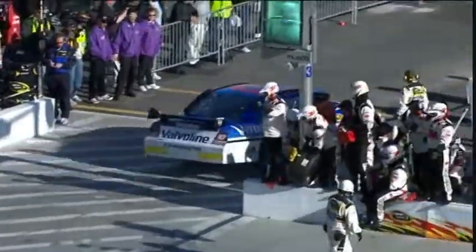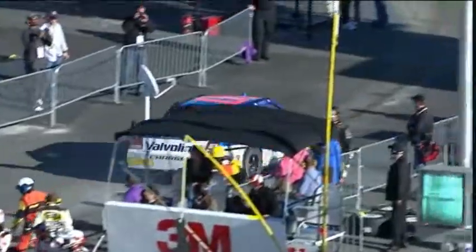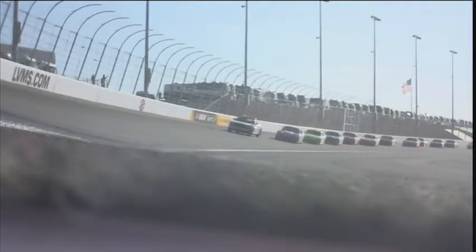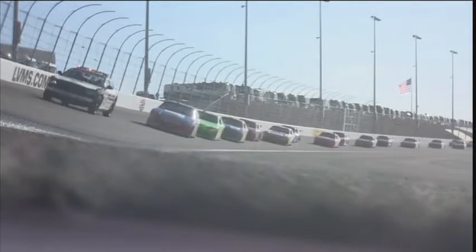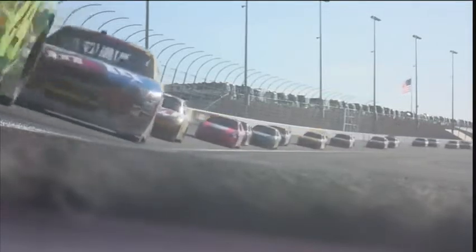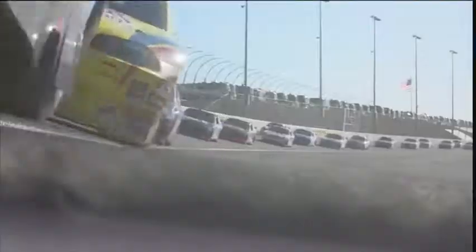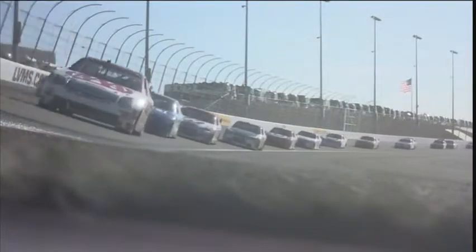So he will join Robby Gordon, Tony Stewart in the garage area. We need to mention Sam Hornish Jr. in the 77 actually back out on the racetrack. But just barely. They patched her up. And the free pass will go to Casey Kahne. There you go. Number 9. I believe that's going to be a good thing for him. Get back up there in that lead lap.